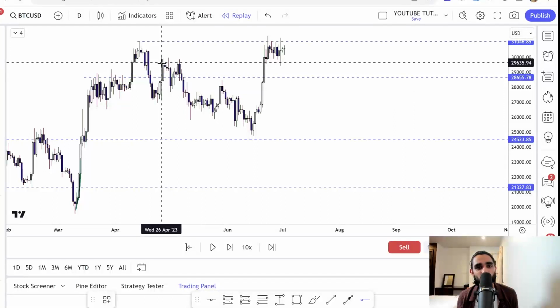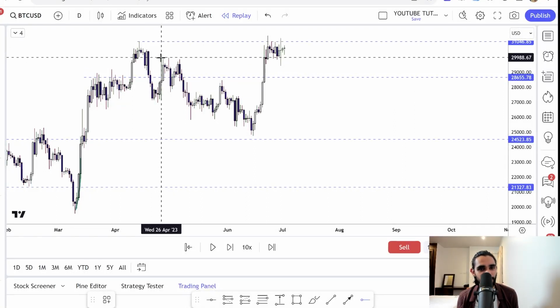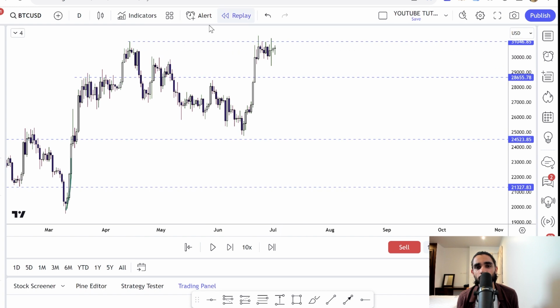The other thing is, what if this area here acts as support? Like we're right next to 30K, which is the big psychological level. And then here we've got some sort of soft support. So I don't know where price is going to land. I'm expecting chop and noise.